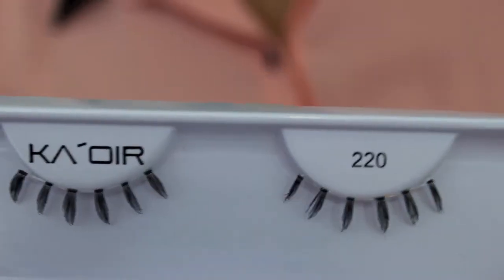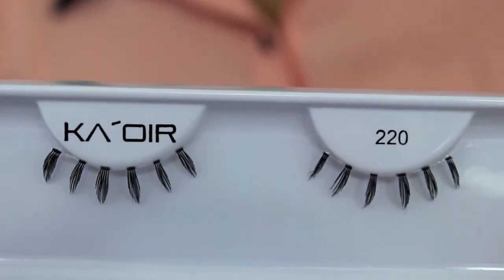Okay, so these are the lashes. They kind of look like bottom lashes to me. But this was the style that I was looking for, what I said I see her wearing often. The way they look, they just kind of look like bottom lashes. I don't know, maybe I could flip them up and wear them the other way. But they're number 220. And I will let you beauties know how they work out for me. And these are the Kaoir 220 lashes.